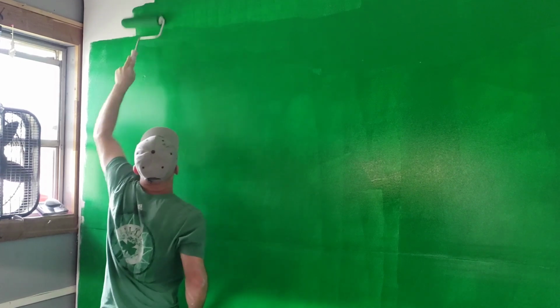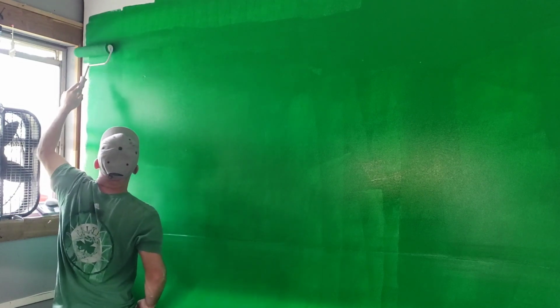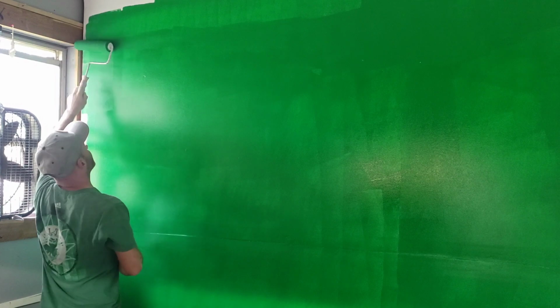Well, I'm gonna finish this up here and bring it around for the blue wall here. Let me get this touched up and finish around the top, and we'll bring it back for the Patriot wall, buddy.